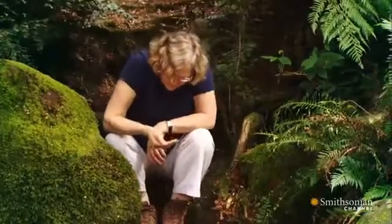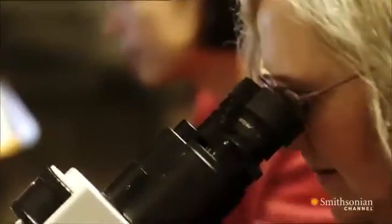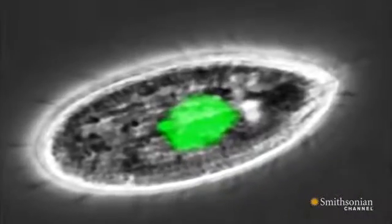Liz studied tiny single-celled creatures found in ponds called tetrahymena. They have enormous numbers of small chromosomes. She carefully determined the structure and makeup of their telomeres. Then she noticed something odd.